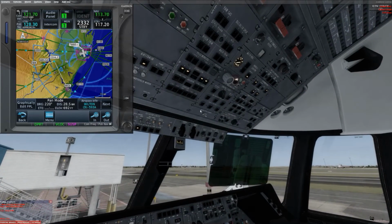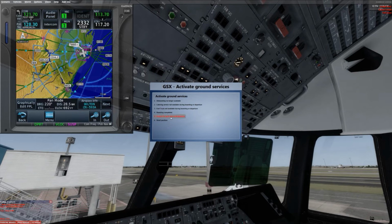Please. Captain, doors are closed and armed and the cabin is ready for taxi. That's great, thank you very much. We'll start the engines and then you can give the passengers their taxi safety information.